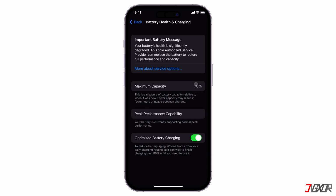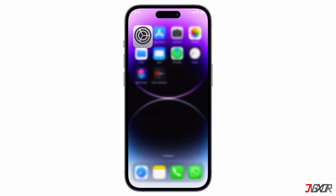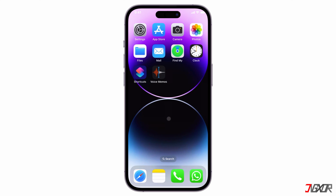Personally, I don't recommend buying an iPhone with a battery health level significantly lower than 80%. Any device with a higher battery level should probably last a day.